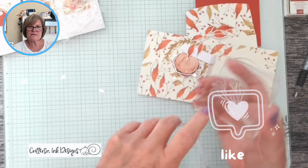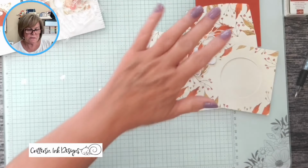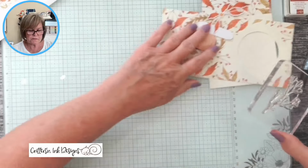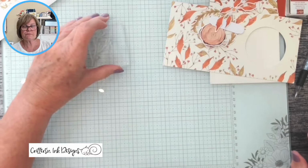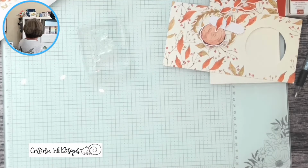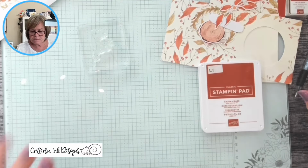And I'll use this one today because this is the one that comes with the Paper Pumpkin in your first kit. Subsequent kits do not have them, but that's okay. But you get your first one in a kit. And you can also buy more of these, or you can buy the ergonomic ones as well if you want to get a pile of them. So I'm just going to grab my Cajun Craze large ink because I like to keep my smaller one.